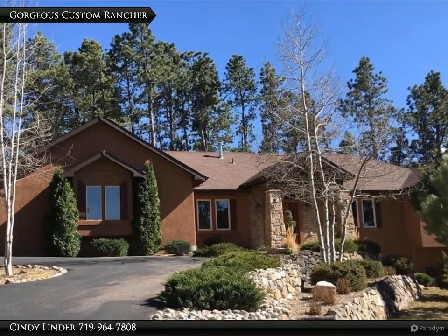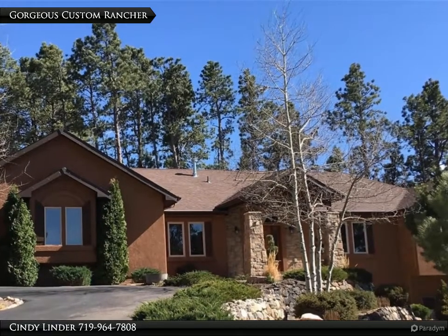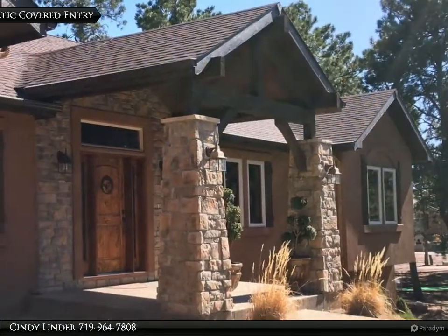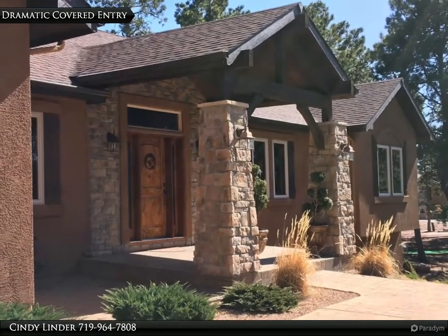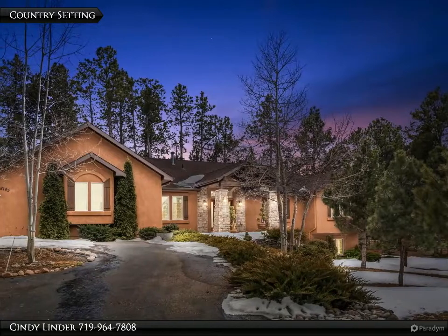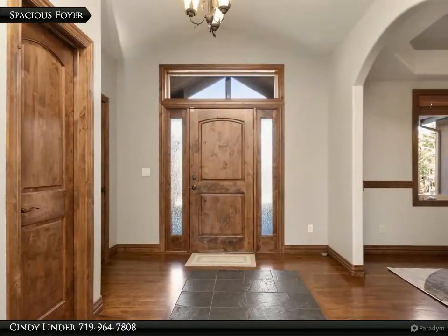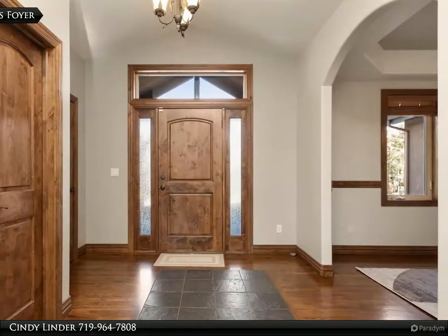Colorado living at its best. Custom rancher on 0.67-acre lot with mature trees. Dramatic covered entrance with that Colorado feel welcomes you home. Spacious foyer with hardwood and tile flooring welcomes all who enter.